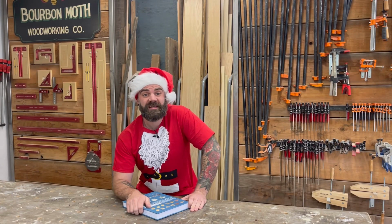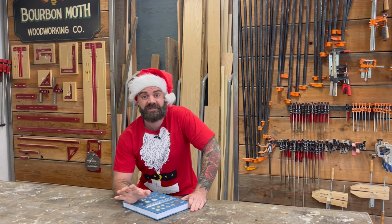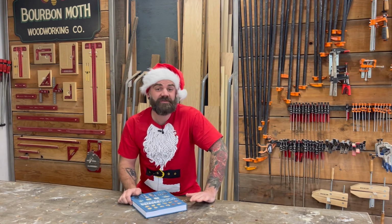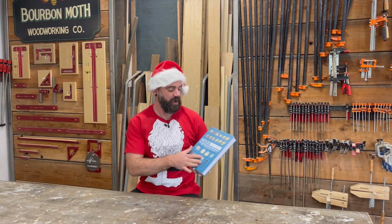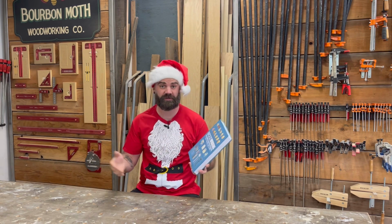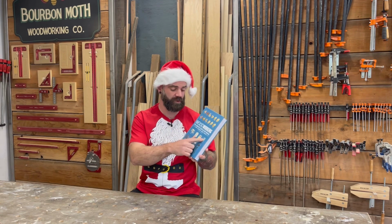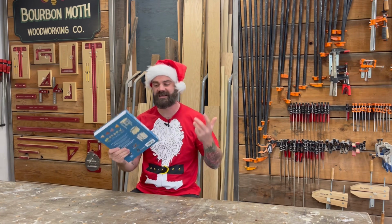Another common question I get from time to time is if there are any good books for people that are just starting out in woodworking to glean some knowledge and gain some perspective. Now there's a ton of woodworking books out there, but the best one I have found is this one, Woodworking, the Complete Step-by-Step Manual. Now this used to be published under a different name, just titled Woodwork, so if you're trying to find this in a used bookstore, look for Woodwork. Now it's Woodworking, the Complete Step-by-Step Manual. Same book.